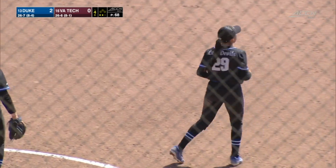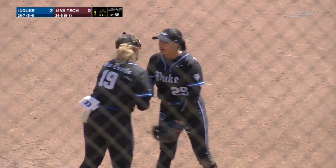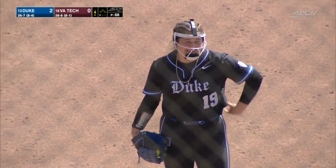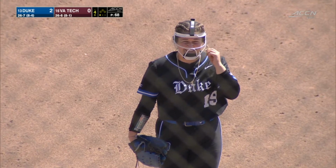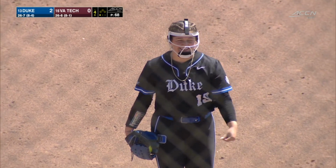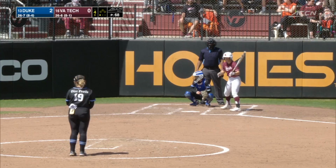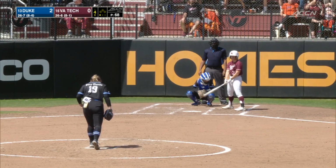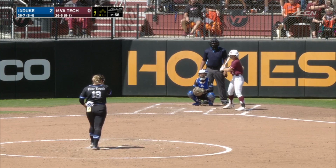Yeah, what a job by the freshman. Unfazed, deep into counts. I think that's where I've seen her grow the most in her young career, is being really comfortable deep into counts, still spotting pitches, still commanding the zone. And does it there to get Grace Chavez out. Get that first out of the inning, which is so huge in this game.